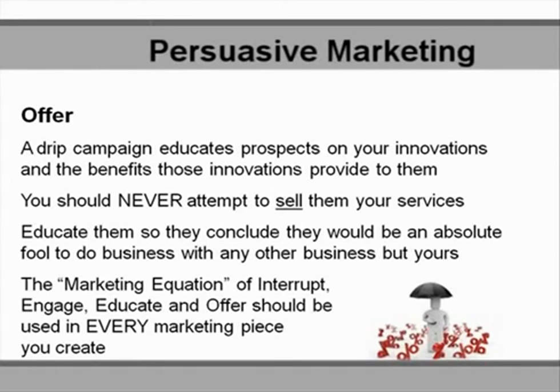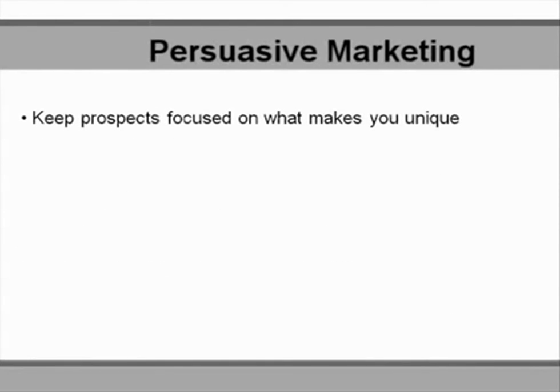It's important that you always remember that all prospects are looking for the best deal. Don't take for granted that your prospects know all about your product or service. They usually don't, especially if you have added innovations. It's important that you get prospects to focus on the things that make your business unique. But what if your business isn't unique and you simply can't afford to innovate at that present time?